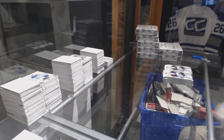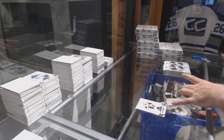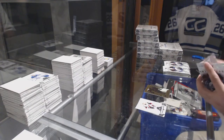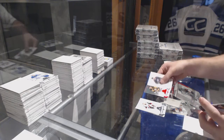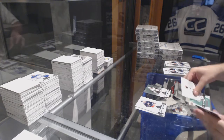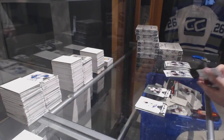All right, box three. We have an Orem for the Carolina Hurricanes, Jeff Skinner. We've got a red base to 299 for the Penguins, Sidney Crosby. We've got a Domi for the Coyotes, number to 599, and a wild card emerald. That'll be randomed at the end.